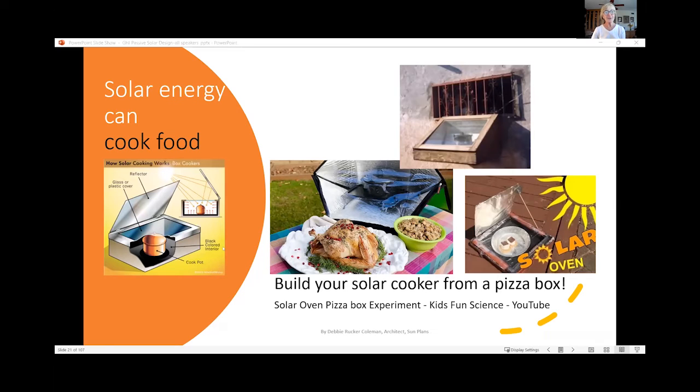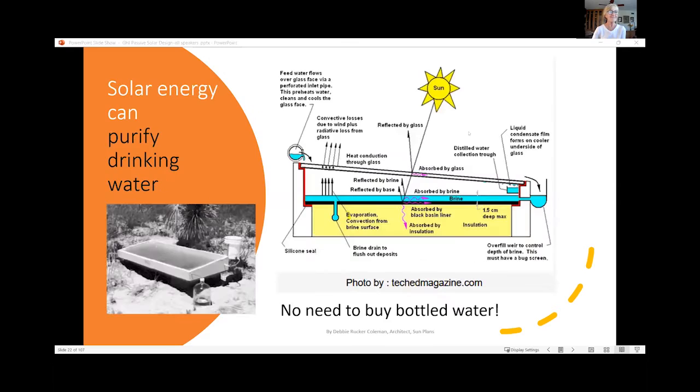Solar energy can cook food. You can make a solar cooker from a pizza box. You can buy some through Amazon and eBay, or you can build one yourself. I like this one up here, built into the south wall of a home.